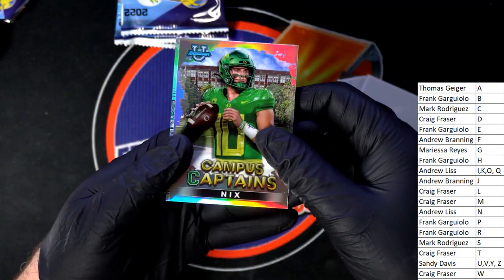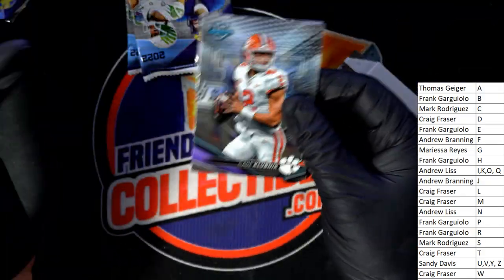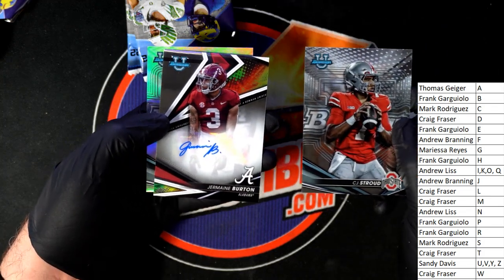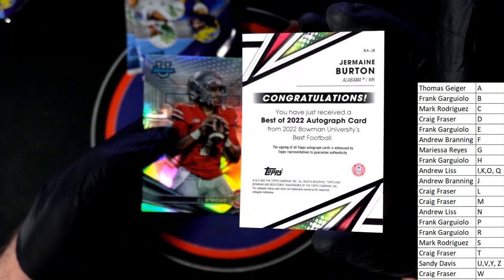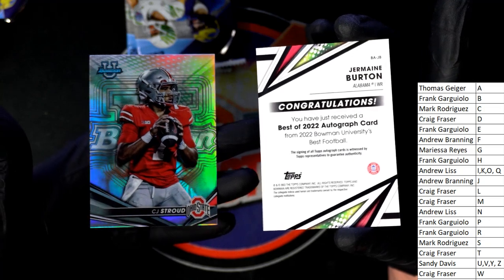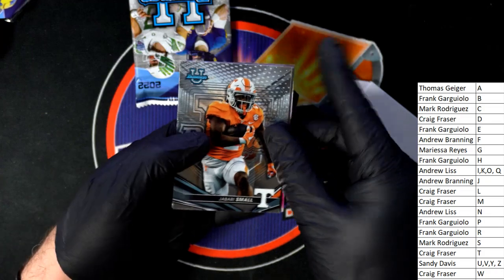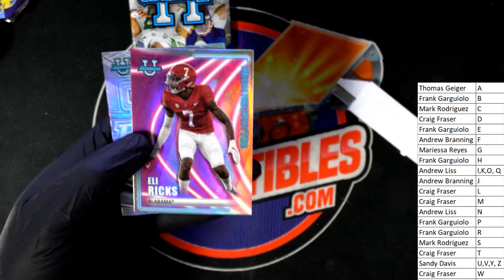There's a Bo Nix, Campus Captains. Another CJ Stroud in an autograph hit for Frank G. Well, there's a refractor Stroud. Great stuff coming out of here. Nice Ellie Ricks, neophyte.